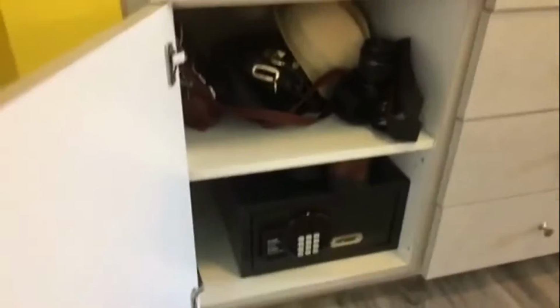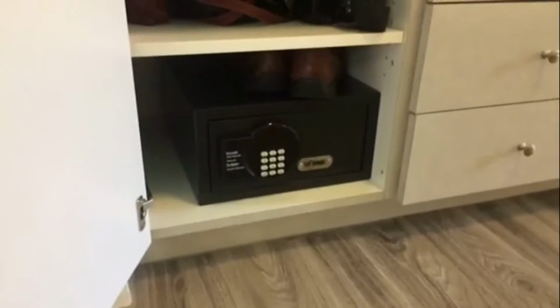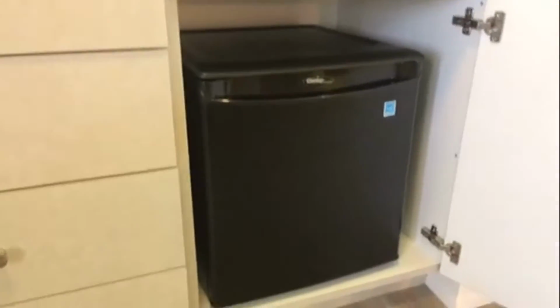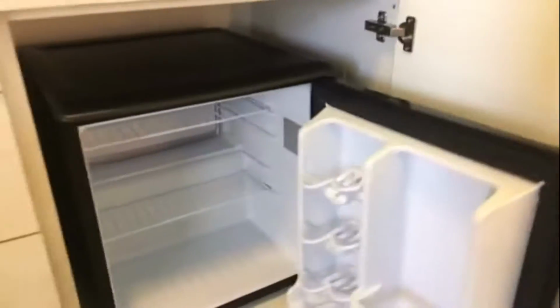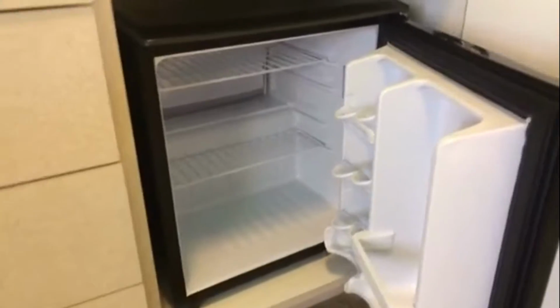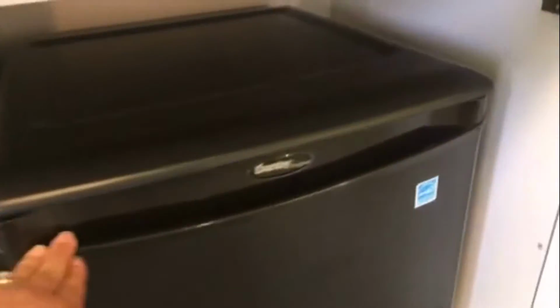Let's see if there's like a fridge and stuff. Oh, I put my stuff in there, just FYI. So we got a safe. So in case y'all want to know that you have a safe in your room, there's a safe. And this side does have a fridge, so in case you are coming, you're going to want to know if there's a fridge inside. So there's a fridge, and it does hold all your drinks and stuff. So in case you need to bring anything, medicines and stuff for your kids, you have your fridge there. So we got fridge, lots of drawers.